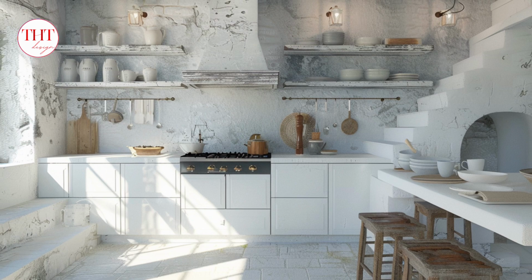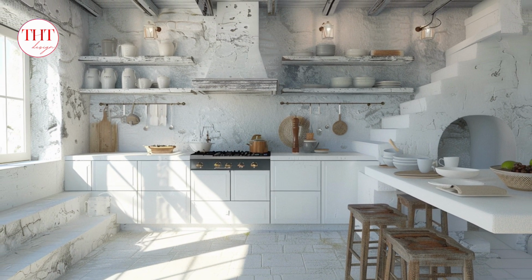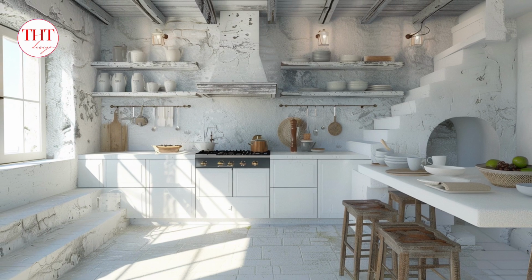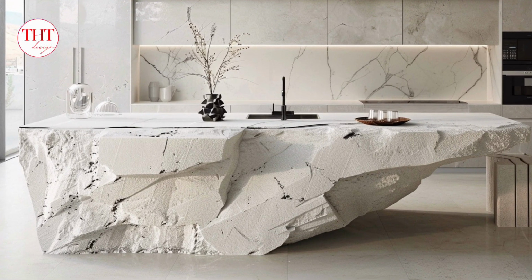Additional considerations: types of white stone. There are various white stones available, each with its unique characteristics and price points. Consider options like marble, granite, quartz, or even white soapstone.